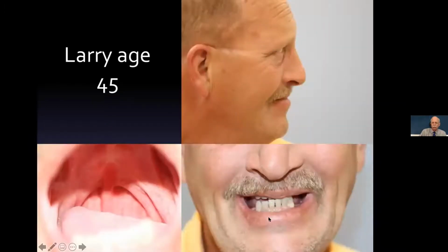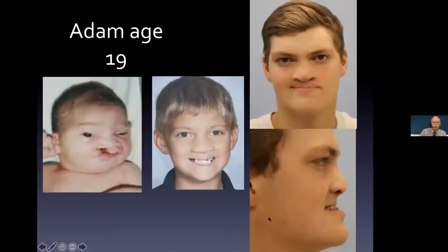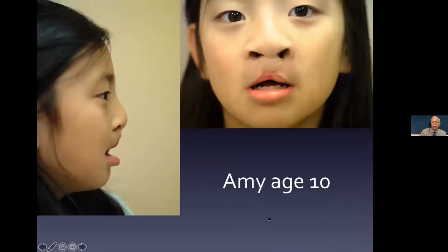Or Larry with a pharyngeal flap, and he's losing all his teeth. And he brought me his son, and I fixed him up, and he was a cute little kid. Like you say, you can see his face as a child looks the same, and as a young adult, he's clearly going to have significant orthognathic surgery.